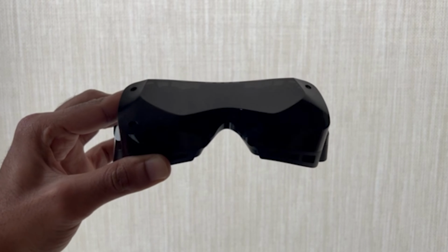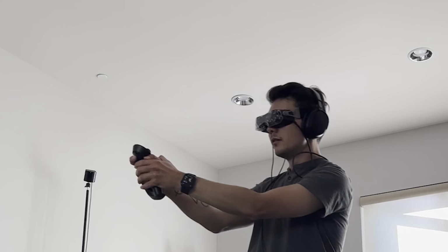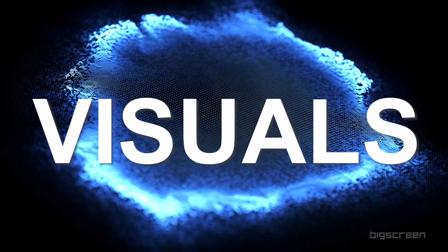But this is real. Bigscreen has been working, testing, and gathering feedback about this headset for years, and they're finally ready to present it. From VR enthusiasts to VR enthusiasts. But let's talk about the interesting stuff, shall we? So, first of all, let's talk about the visuals.